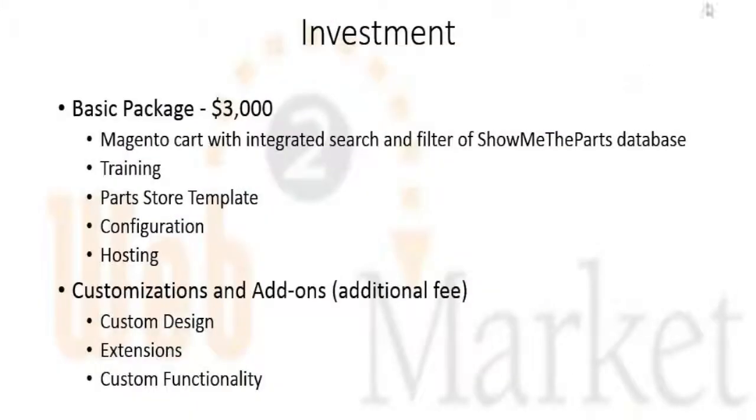All right, thanks, Dan. I think it's my turn now. I hope you all are excited by what you've seen. It's a quick introduction, as Dan said, but obviously a lot of great features there. We put together a package that provides the foundation for a new site, and the package includes Magento Community Edition, installation, design theme, configuration, training, ShowMeTheParts integration, and hosting for $3,000. And that's everything you need to get started.